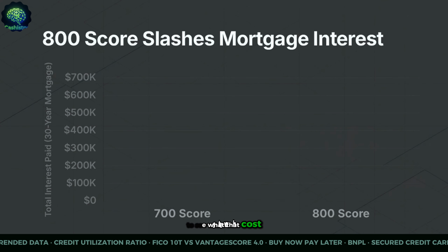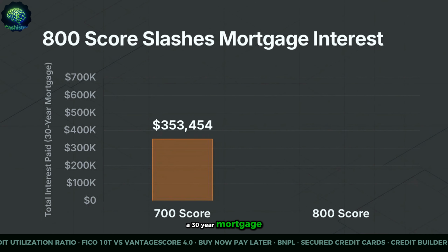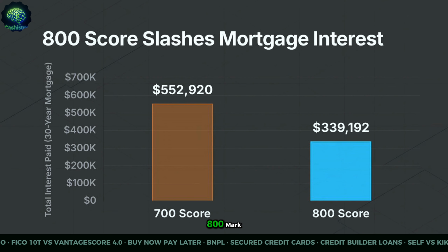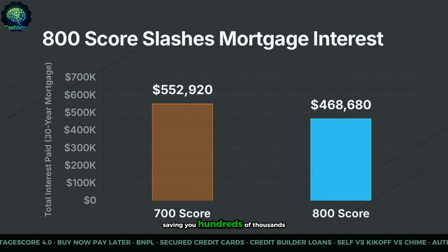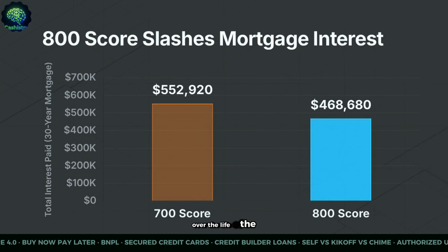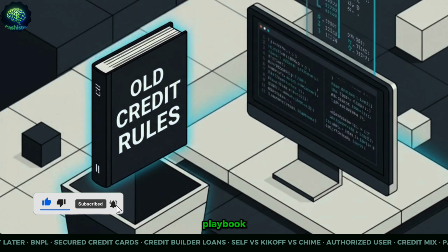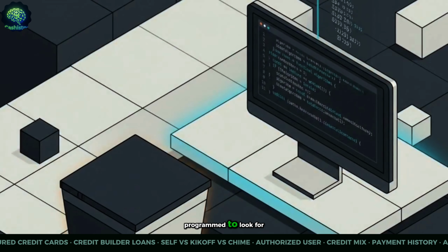To see what that cost you, look at this chart comparing total interest paid over a 30-year mortgage. With a 700 score, you pay a standard base rate. But if you hit that 800 mark, you secure the lowest possible pricing bracket, saving you hundreds of thousands of dollars over the life of the loan. Reaching that top tier means throwing out the old playbook. We have to learn exactly what these new algorithms are programmed to look for.